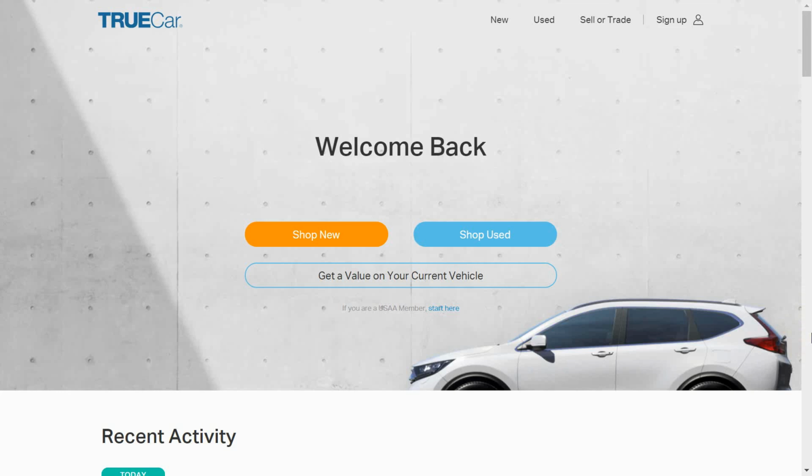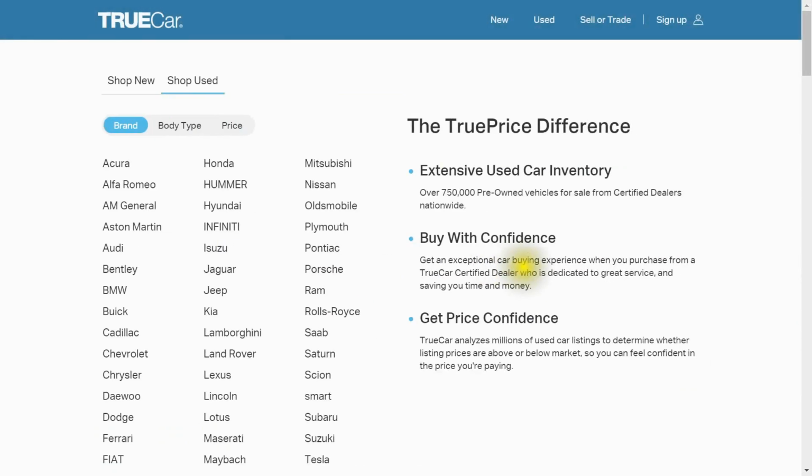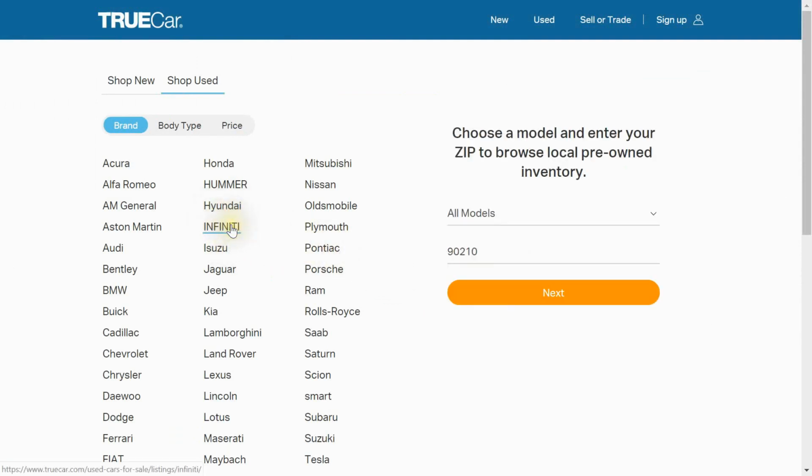Now let's take a look at the Truecar website. You can see we have the option to shop new or used vehicles. We're going to take a quick look at used and then do a deep dive into new. So when we click the used car button, we get a listing of all the different manufacturers. Let's take a look at Infiniti. We can filter our results based on model here, but let's just look at all models.